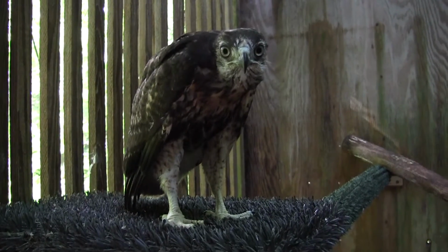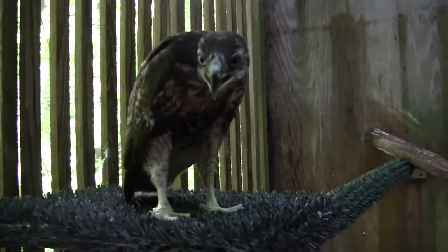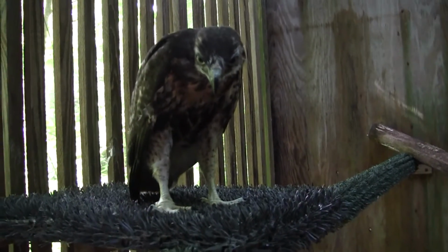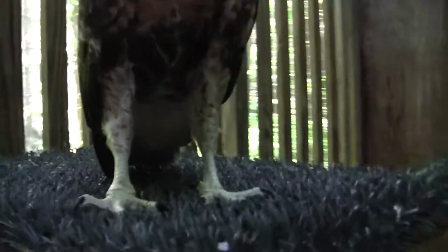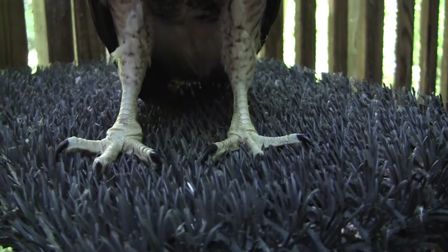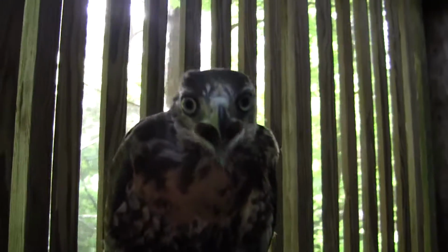This is an update on the red tail that I've had for 6 days. It's Thursday morning, July 3rd. And he's doing a lot better. I'm using DMSO and meloxicam on it. You can see his little swollen little ankle area there. That's alright, buddy.